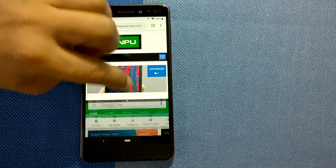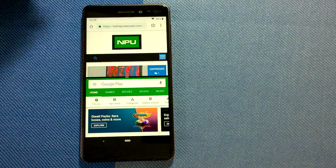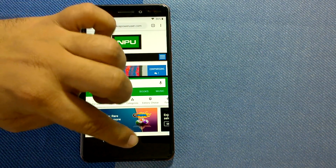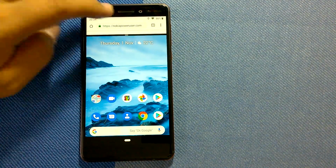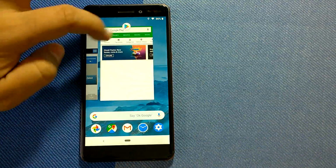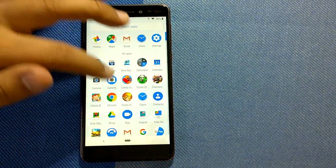So this is how multitasking works now, and we just demoed how even split screen multitasking works on Android Pie. Now, if you're not impressed with this swipe navigation, there is one more part of it that I would like to show you. Swiping just up brings this multitasking UI, and swiping further brings this app list here.